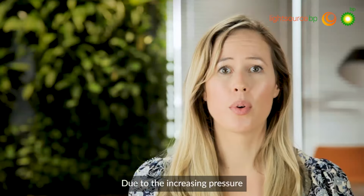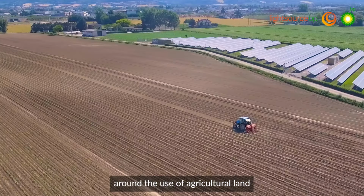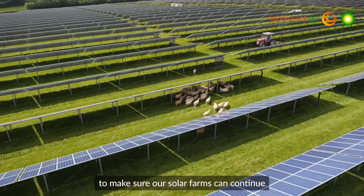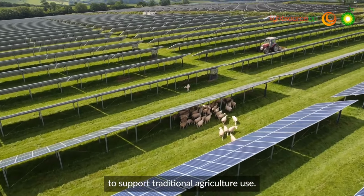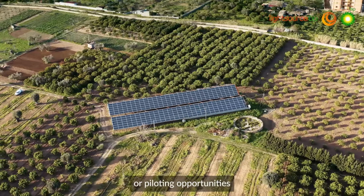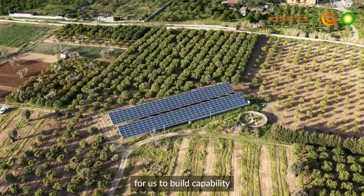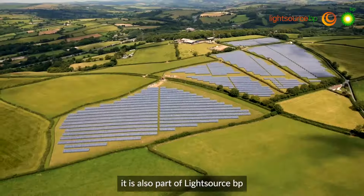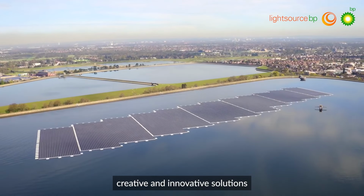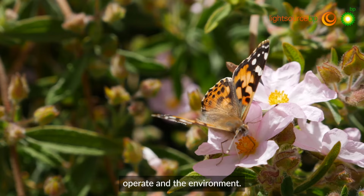Due to the increasing pressure on land resources and growing concerns amongst communities around the use of agricultural land for solar development, there is increasing political pressure to make sure our solar farms can continue to support traditional agriculture use. Many of our competitors are investigating or piloting opportunities for agrivoltaics. And whilst it's important for us to build capability in this space to remain competitive, it is also a part of Lightsourcebp culture to investigate creative and innovative solutions that benefit our projects, the local communities in which we operate, and the environment.